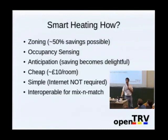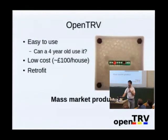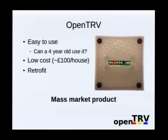And so they don't end up with stranded assets. You buy a nice big Honeywell system and then you think, oh, I like the thing from X, and you have to throw away your Honeywell system. So easy to use. Well, our project manager's 4-year-old can operate it. And indeed, my 5-year-old can operate it. So I think even I may be able to manage it.